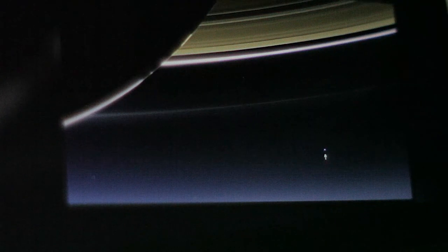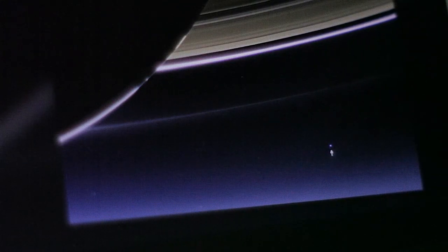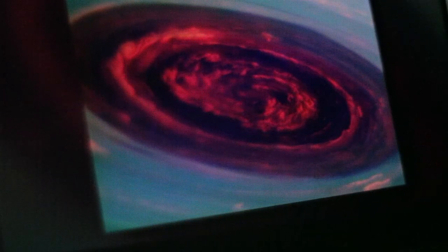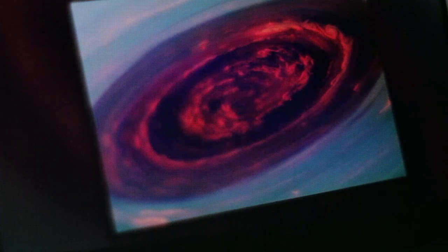Or here's another photograph compiled from 140 images in which the Earth peeks out from behind the rings of a giant planet. Now you realize just how tiny we are in the universe. This photo was taken in 2013 and looks like an illustration for a science fiction movie. What do you think it is? It's just a North Pole storm over Saturn.